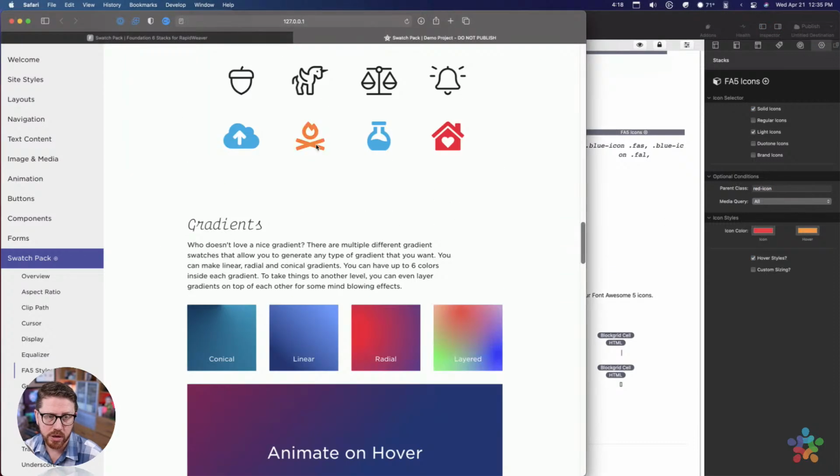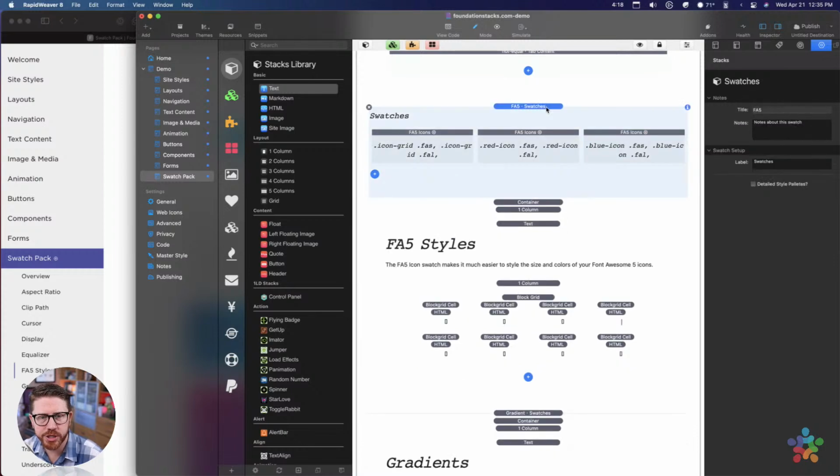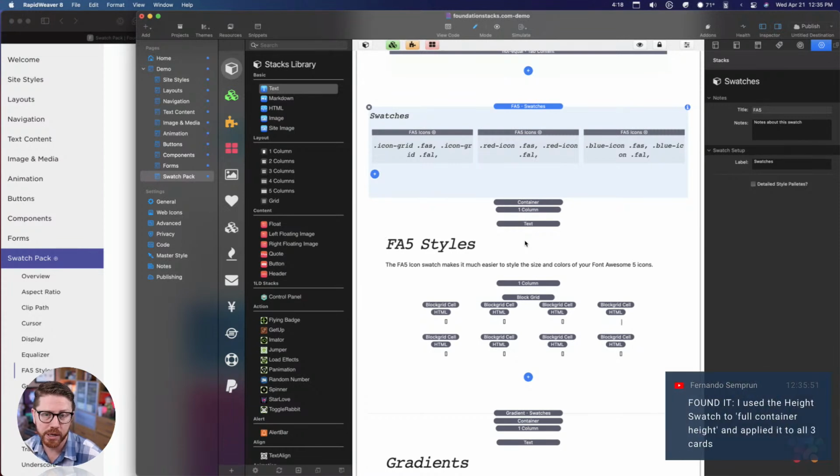So over here, if we look, this red one, when I hover over it, it is orange, okay? Same thing with these blue ones. When I hover over it, it's going to be green, okay? And I'm pretty sure that's what this one does. So this one does blue icon, blue, hover, green. There you go. So this is a really simple swatch to use, but it does make it easier to style our icons to make sure that icons on our page are a uniform color.